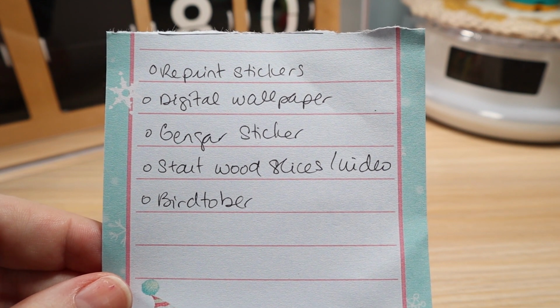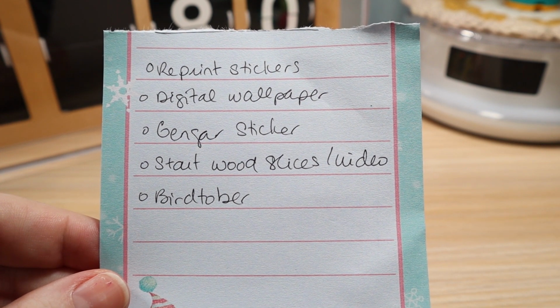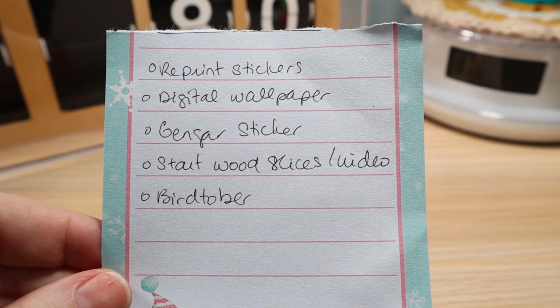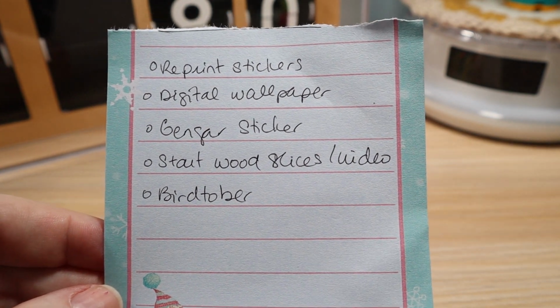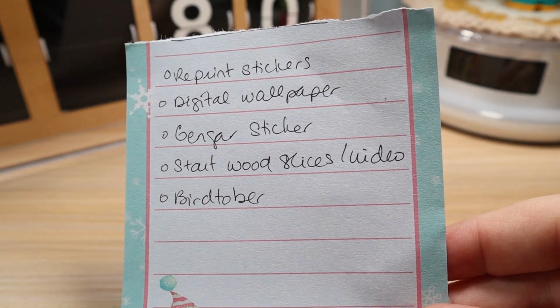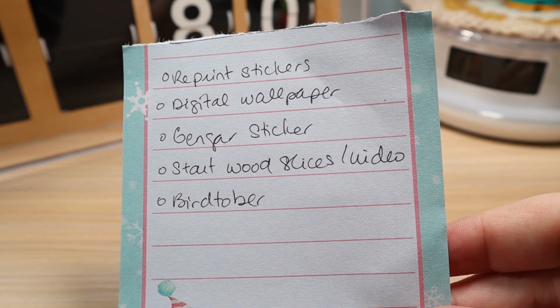And then I have a project that I'm going to do for Christmas. And I'm going to have a Christmas launch of these items. And so I want to get started on those so they can be ready. And of course, Birdtober. If you watched my last video, I talked about doing that challenge for October. So it's keeping me busy. And I need to do today's bird.